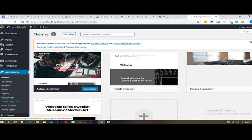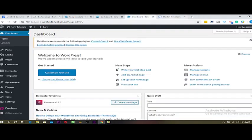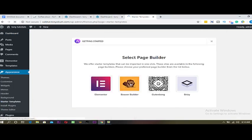Click on it. Starter Templates, that's what we need. Click on it, Starter Templates. Alright. Starter Templates. This is what we need. Okay, so this is the page you see right here. Just click on Elementor. Just click on it and hold on. Click on it and wait. Wait for it to load. It will load by itself.